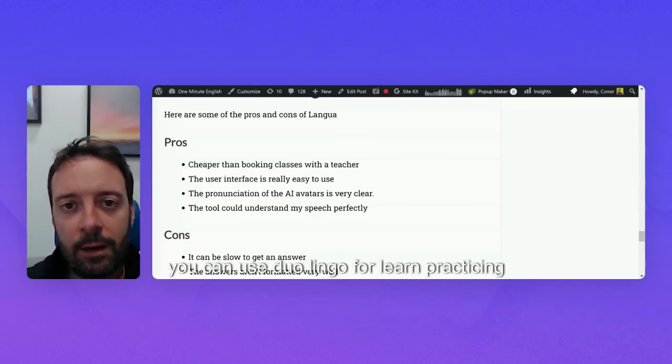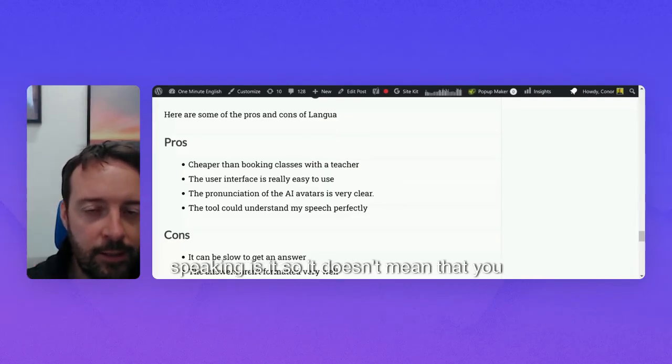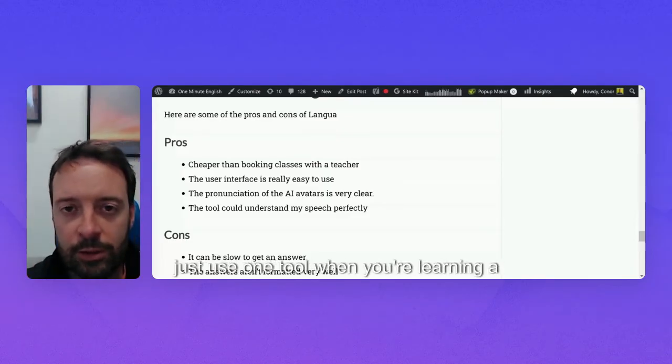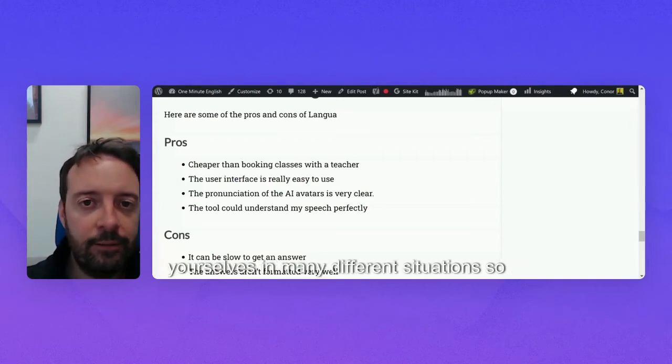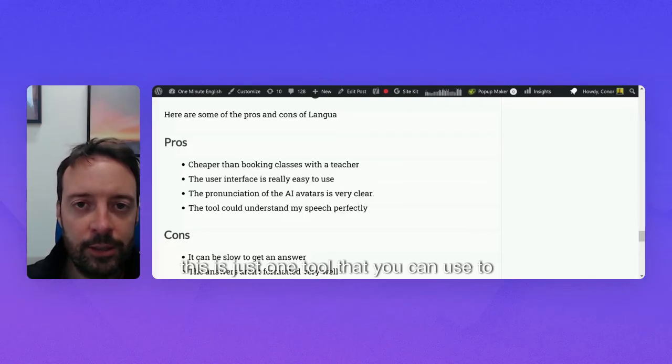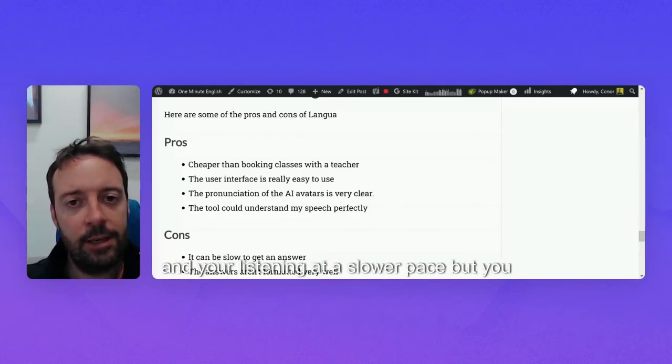You can use Duolingo for practicing your vocabulary, but it's not very good for speaking, is it? So it doesn't mean that you just use one tool when you're learning a language. You should use many tools and test yourselves in many different situations. So this is just one tool that you can use to help practice a little bit of your speaking and your listening at a slower pace.